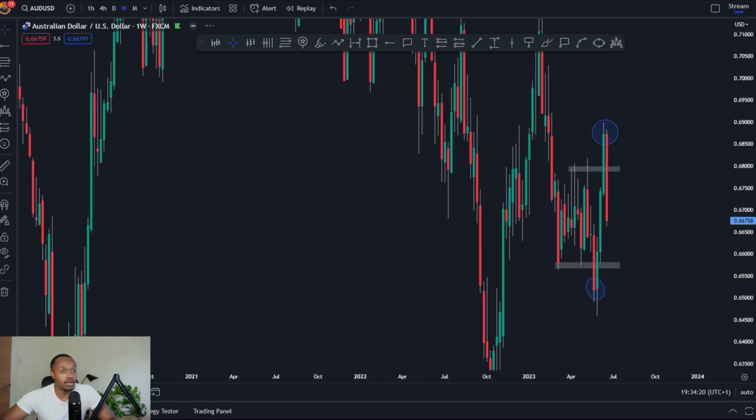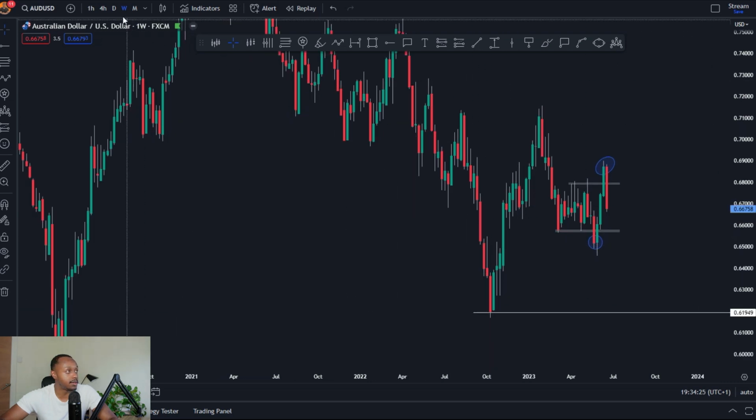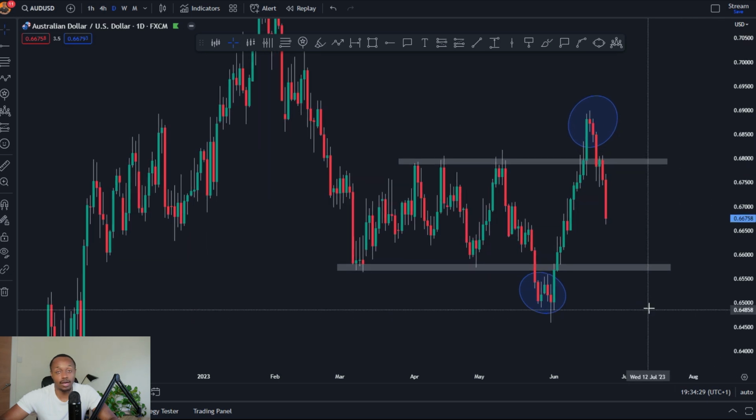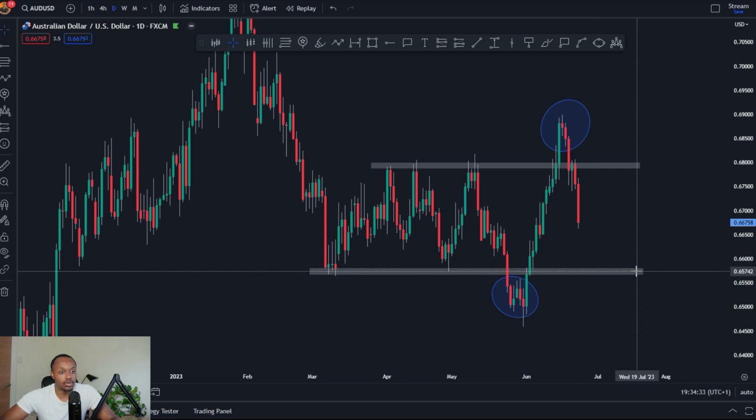If I quickly go to the weekly, you can still see we're pointing all these lower highs, so I do expect downwards eventually. But again, we have to respect the consolidation, and the market is having a tough time trying to break out of it and stay out of it. So with AU, we're looking at a push to 0.65742 next week, since we had a fake out of the consolidation.